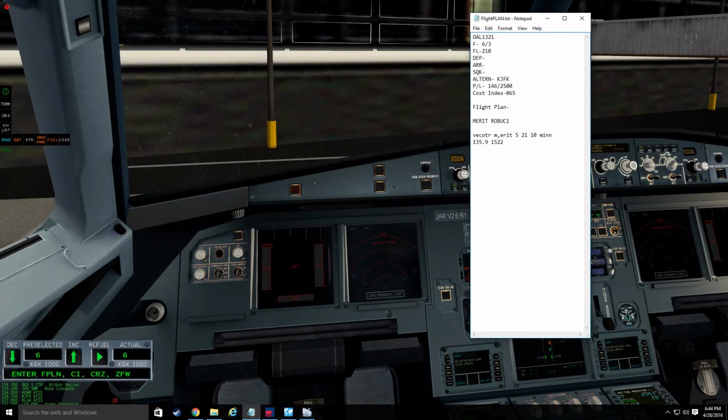Alrighty, sir, cleared into Boston, radar vectors, Merritt, climb maintain 5,000, expect 210, 10 minutes after departure. Departure is going to be on 135.9 and 1522 in the box for Delta 1321.